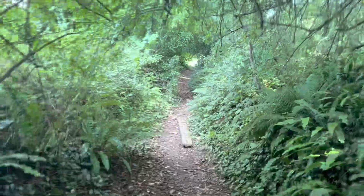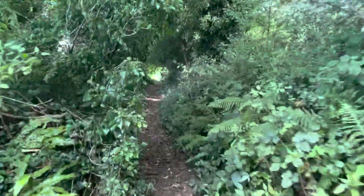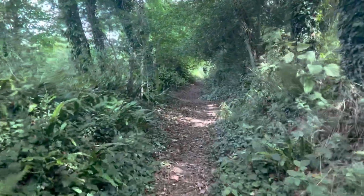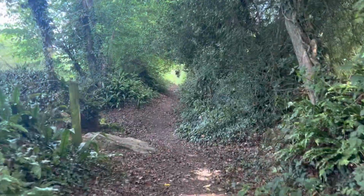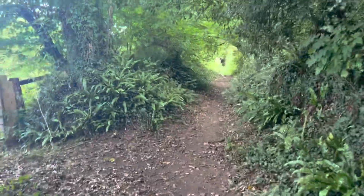There's plenty of these easy-going tracks through, not woodland, but, you know, overgrown stuff, which on a day like today is lovely because the sun's come out and it's very warm. So to be in the shade for a little bit, it's nice. I'm going to take the most of it before I'm out on the moors tomorrow. The moors!